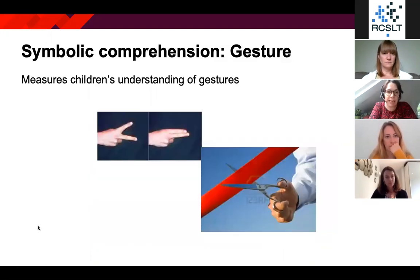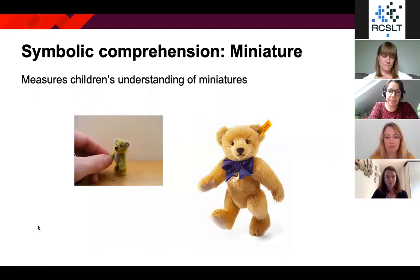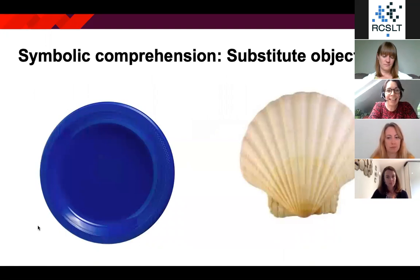So if we move on to the next one, look at symbolic comprehension. So we look at how a child understands gestures. Do they understand that this means scissors? Do they understand this might mean drink? So moving on to the next one. Then we're also looking at their comprehension of miniatures, and then on to the next one. And then a substitute object. So, you know, if I'm pretending to eat from a shell, does the child understand that that is a plate?